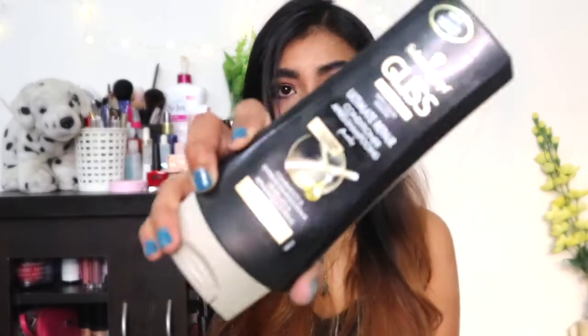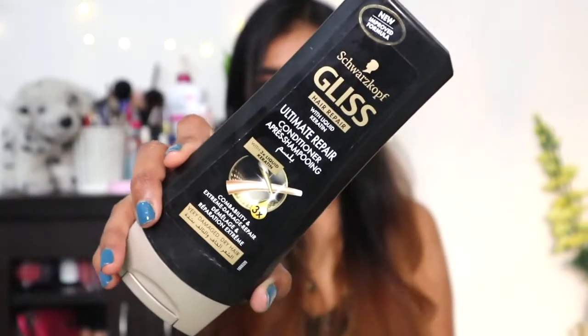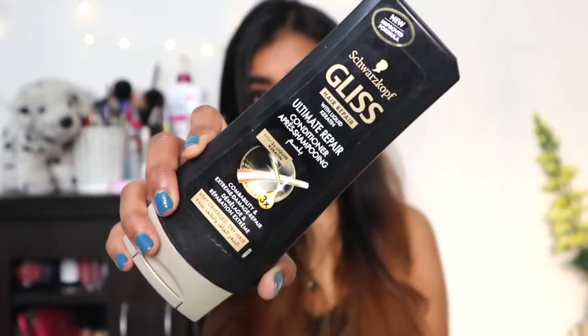But you should never really skip your conditioner, because no matter how good your shampoo is, if you do not use your conditioner, it can dry out your hair over time. So I like to use the conditioner from this first cup again, and it's again their Gliss Hair Repair with Liquid Keratin Ultimate Repair Conditioner. And this is how the bottle looks. So yeah, that's my shampoo and conditioner.